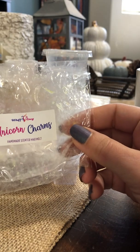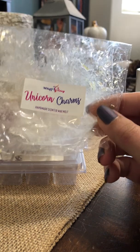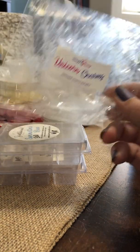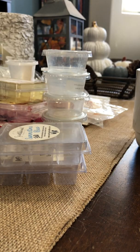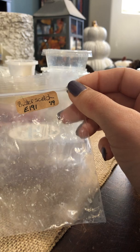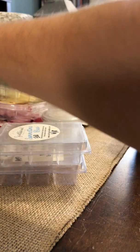Okay, this is from Whiff Envy, Unicorn Charms. My daughter melted this. She absolutely loved it. I remember it being fruity and candy-like, and she adored it, my 6-year-old. This is from my friend Kim's company, Rustic Lane Wax, Butterscotch. This was really nice. I really like Rustic Lane.